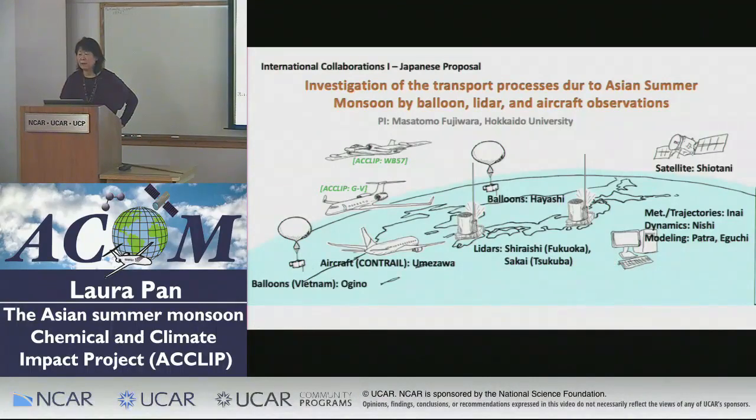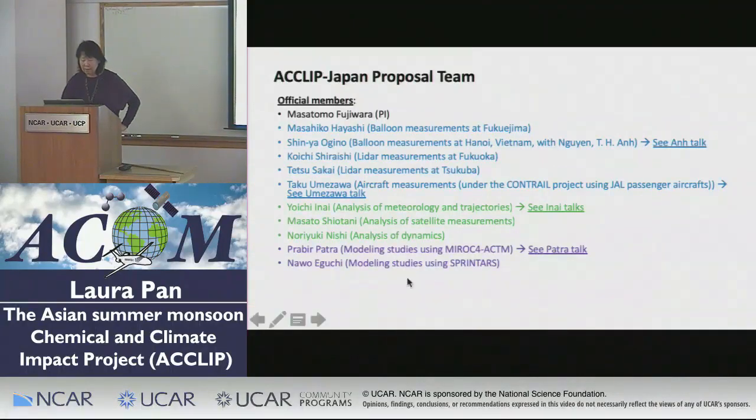And they have modeling people bringing two models they're interested in, and the data simulation models. They're Japanese high-resolution data simulation models they're interested in participating in the forecast. These are the people, so we know many of them. Masatomo Fujiwara from Hokkaido University is the PI. And Masato Shiotani here is going to be participating, looking at their satellite data. And then their modelers bring in their forecast models. I don't know if you guys know these models, the ACTM and the SPRINTARS.